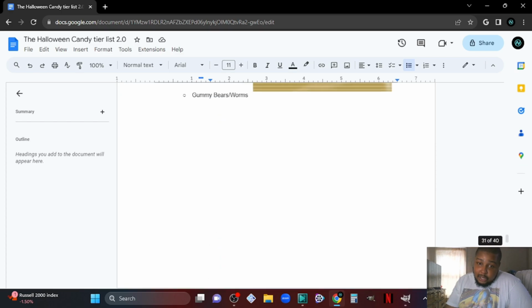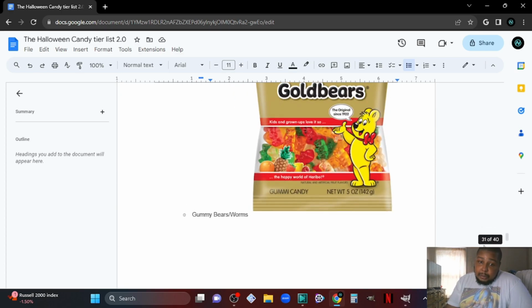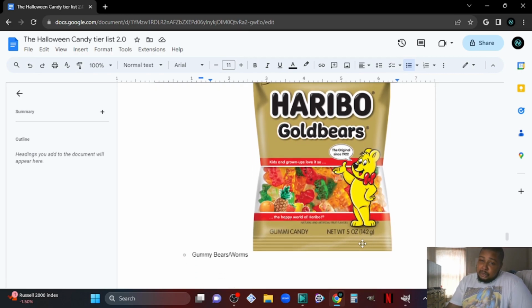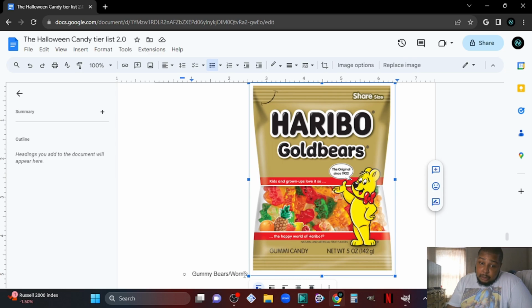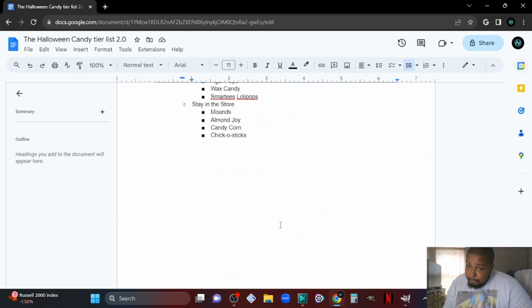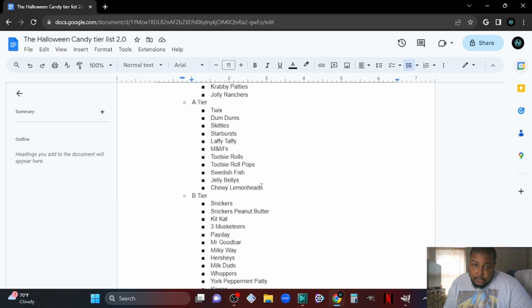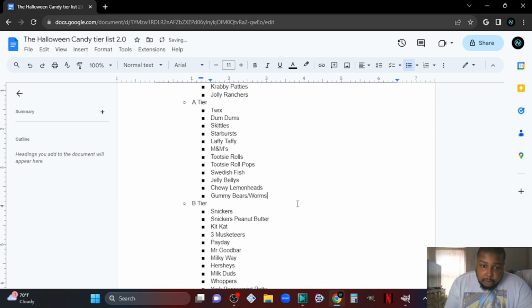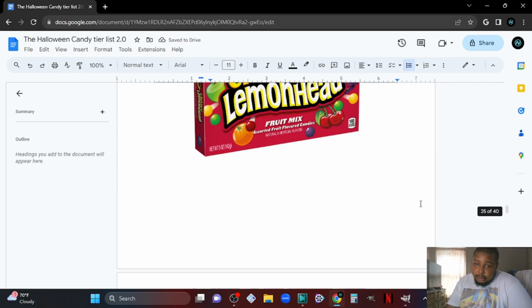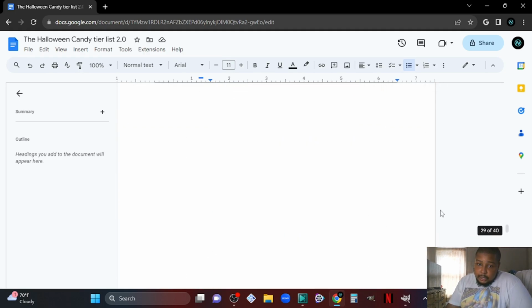My goodness. But next up is gummy bears slash worms. Sometimes it'd be Haribo, sometimes a different brand. But I do really like gummy bears and gummy worms. So I think I'll also put these in A tier. Still, really, really solid.